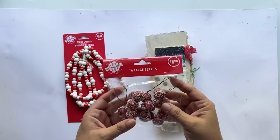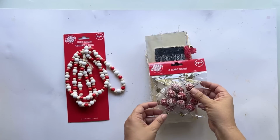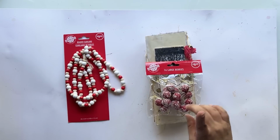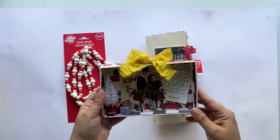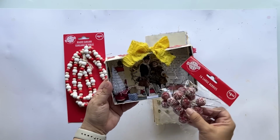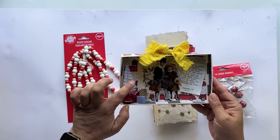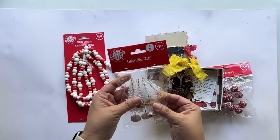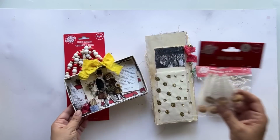The other Christmas item I got are the 16 large berries. I think these would be really cute on the front of a journal, or like a little diorama piece like this. Look how adorable these would be at their feet. So cute. And then also I got more of these, the Christmas trees. I think these are really cute like this. And then you can dye them.